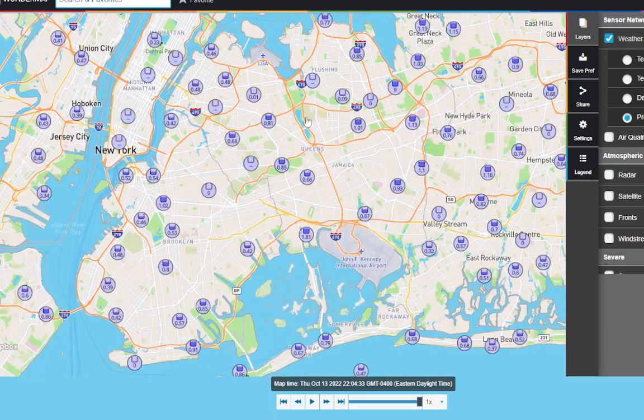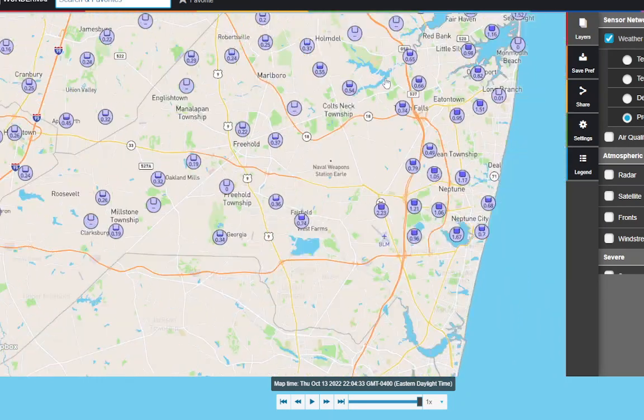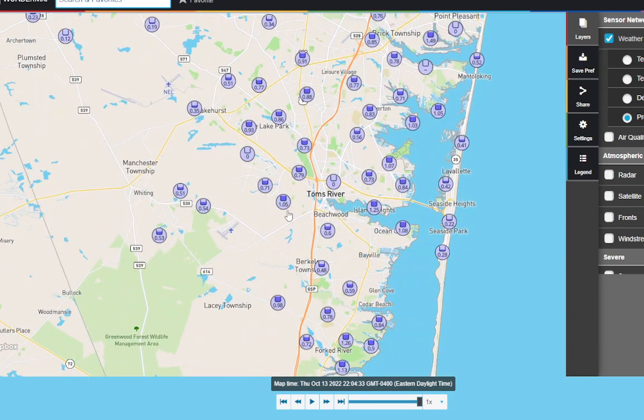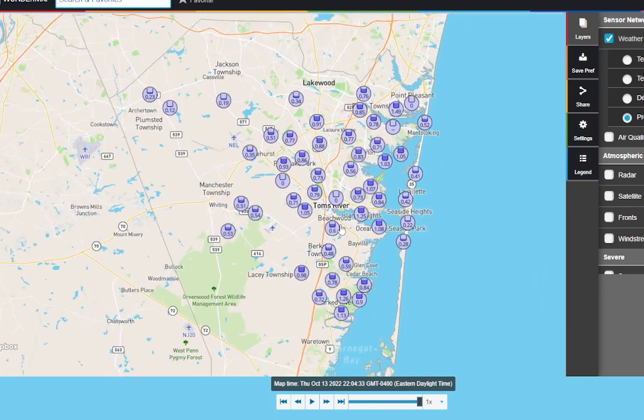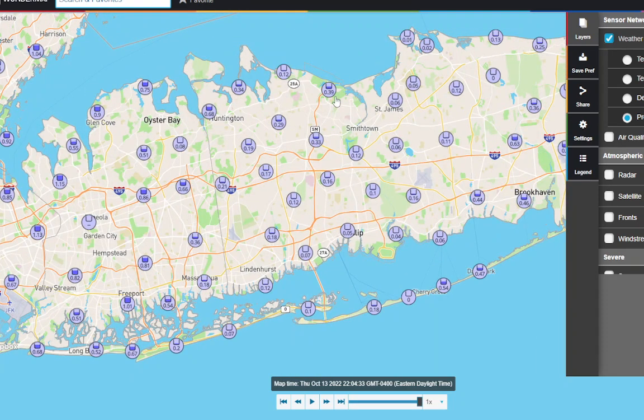Looking at the city, a lot of sites not reporting, but generally around a half an inch. Looking at New Jersey, the Jersey Shore, yeah, they've already gotten almost an inch of rain there around Toms River. And this is going to add up a lot more by tomorrow, so it'll be interesting to see how much rain we'll get. Probably a lot of areas could get up to 2 inches.